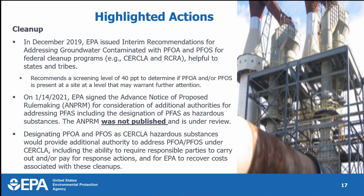All right. On cleanup, in December of 2019, this is a while back now, EPA issued interim recommendations for addressing groundwater contaminated with PFOA and PFAS for federal cleanup programs. CERCLA, that would be Superfund, and for RCRA. This should be helpful to states and tribes. And this guidance recommended a screening level of 40 parts per trillion to determine if PFOA and/or PFAS is present at a site at a level that may warrant further attention.